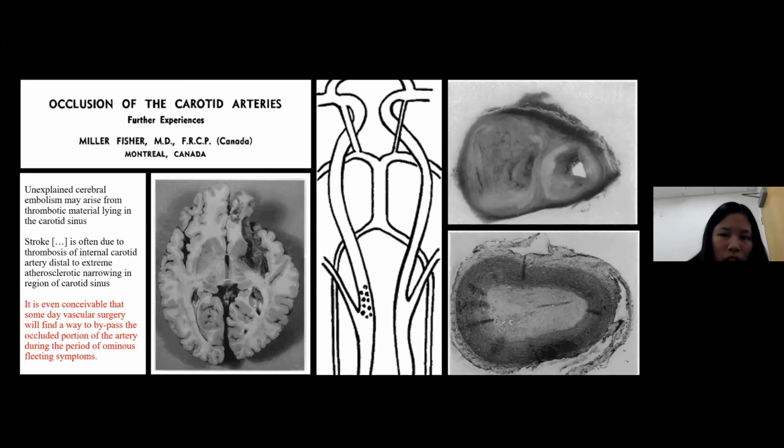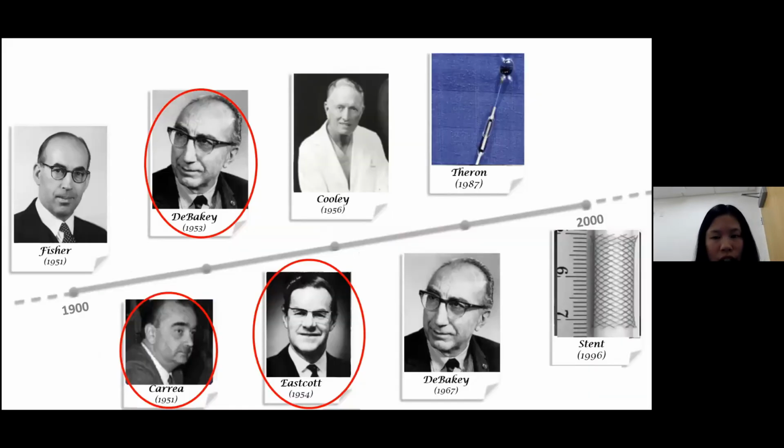Prior to this, the stroke was thought to be due to thrombosis of the MCA or lenticulostriates, or due to vasospasm. He also made this famous statement in this book back then that said, it is even conceivable that someday vascular surgery will find a way to bypass the occluded portion of the artery. And so, by the early 1900s, the pathophysiology of carotid stenosis had pretty much been understood.